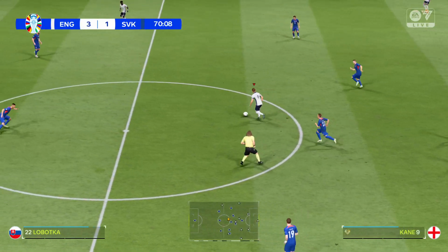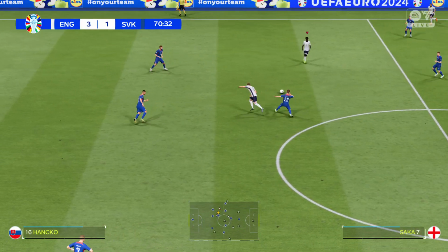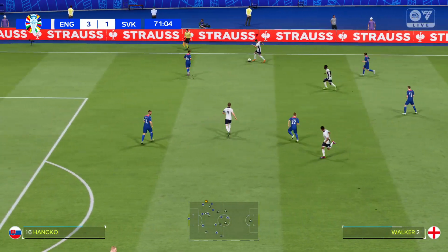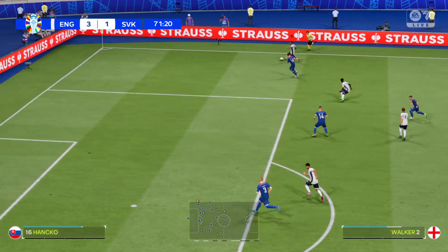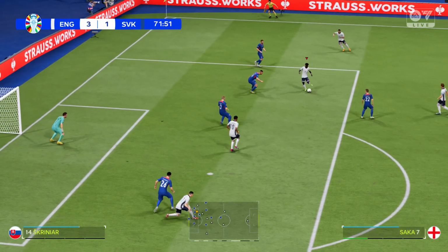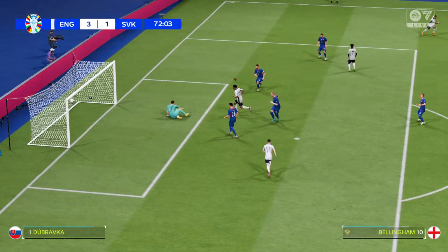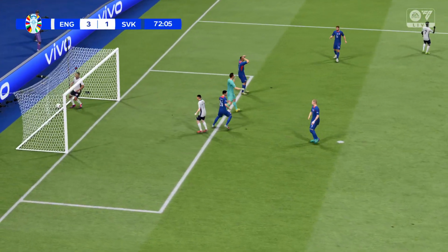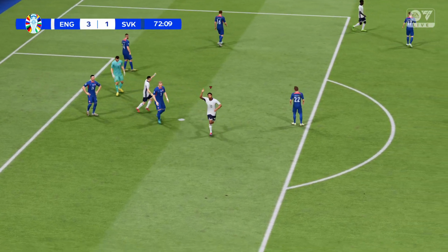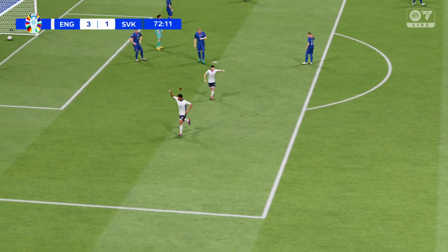Bellingham. But counter-attacking opportunity. Chance to cross. Can he take the chance? A goal! That's two for him today! They simply can't stop him! No wonder he's celebrating!